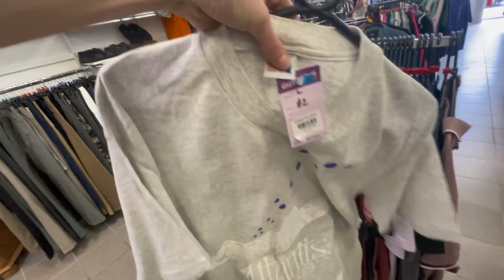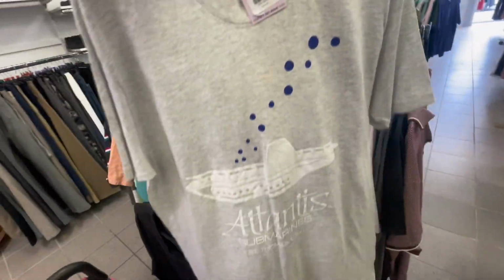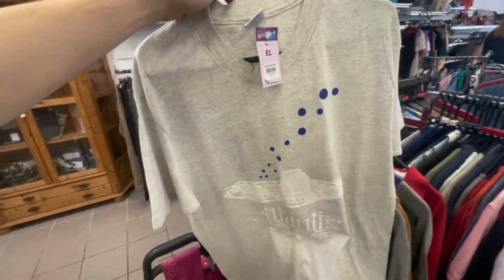Found this. Look at this. SCI, made in USA, size large, vintage label. A little bit of a stain there, but Atlantis submarines. That's just cool. That's going in my collection.